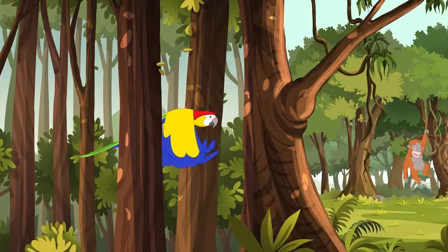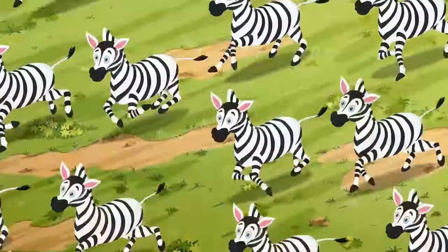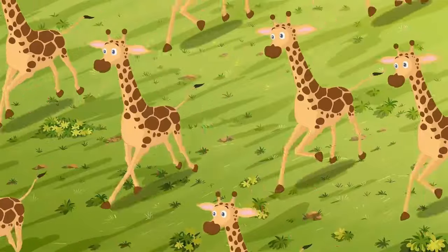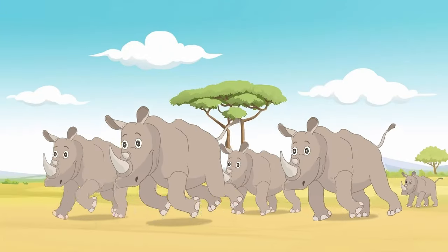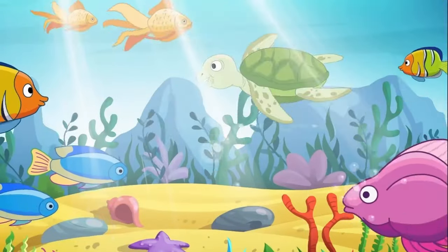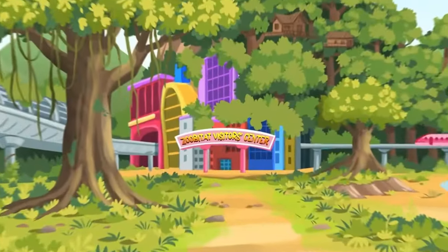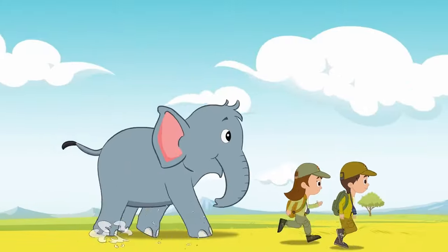Zoobitat, an island with every habitat. Zoobitat, the animals are right at home with lots and lots of space to roam. Zoobitat, an island with every habitat. Zoobitat, Zoobitat, Zoobitat.